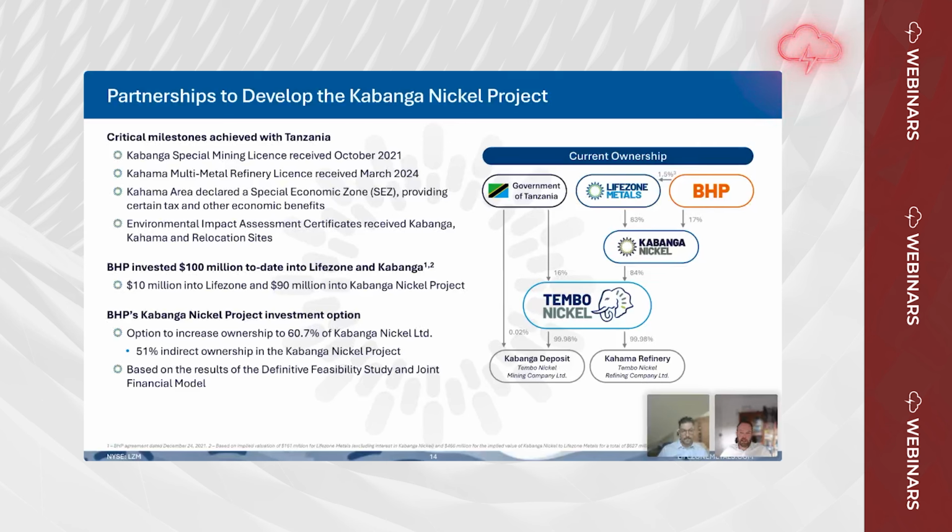Kahama was declared a special economic zone: no income tax for 10 years, plus other advantages, and import taxes are exempt. We have an environmental impact assessment. We have an environmental management plan signed off. We could start construction of most of the pieces on site. And we have agreed a resettlement plan for a couple of families that reside on the site. There are no villages, but that already is well advanced. We have compensated more than 95% of the families, and there's a lot of legal certainty for us and the stakeholders, the communities that we are dealing with.